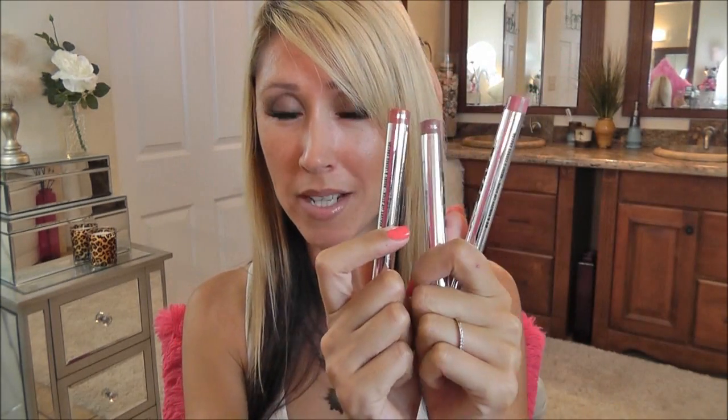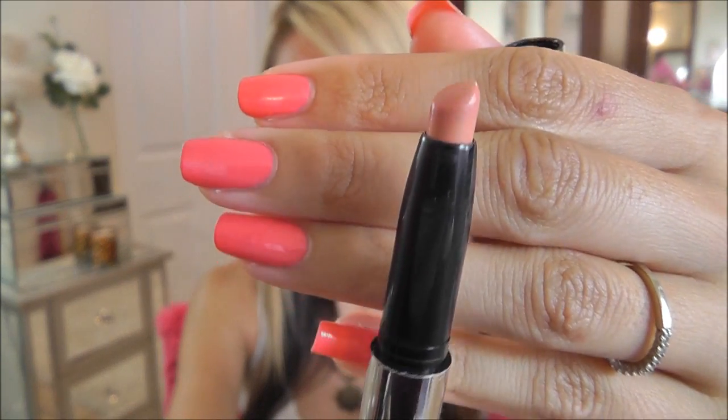But these are my top 3. I have several of these, and I do really like them. These are my most worn and must-haves. So this one is Nantucket, and it's a gorgeous peachy color. I would say peachy nude, but it just seems to be more peach to me, which I absolutely love. And then this is Sydney.